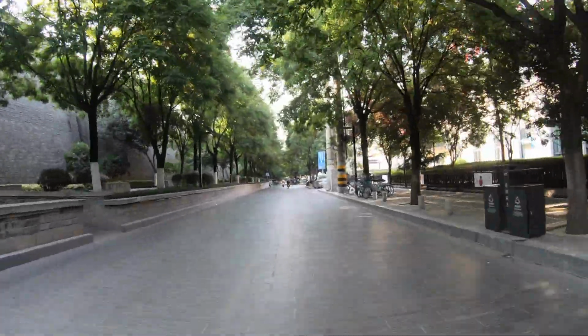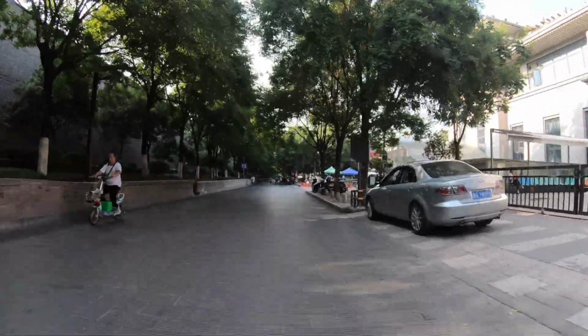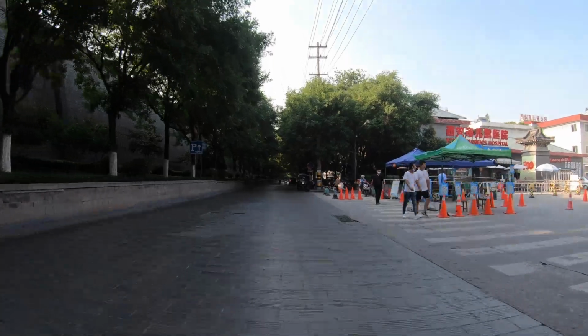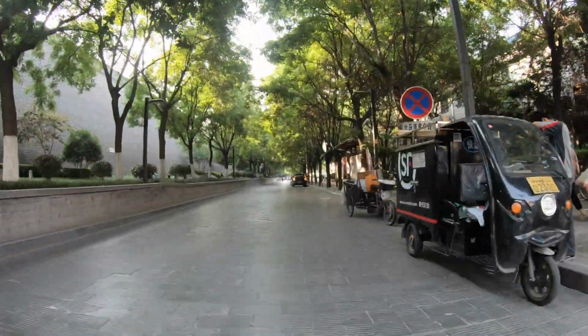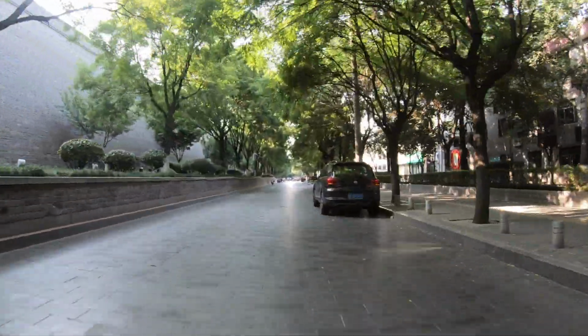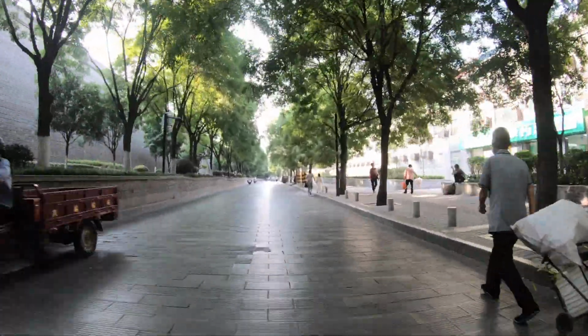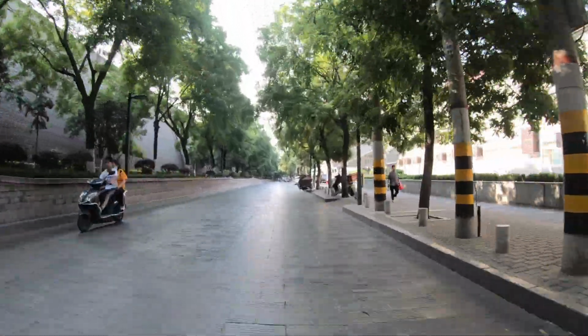Xi'an's so beautiful now. You know, when I first came to Xi'an, it was quite a dreary, grey city, to be honest. In the last 3-4 years, the local mayor just went on a crazy tree planting scheme to kind of beautify the city. And wow, what a difference it's made. It's so green everywhere now.